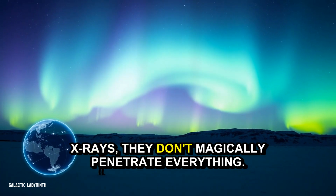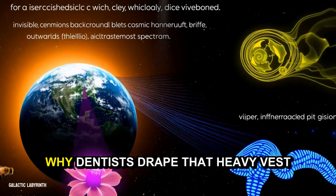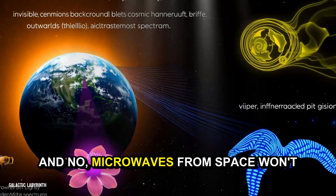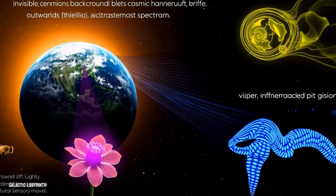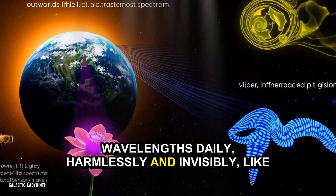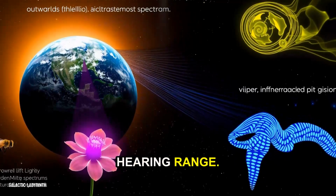X-rays, they don't magically penetrate everything. Lead blocks them cold, which is why dentists drape that heavy vest over you. And no, microwaves from space won't give you superpowers or cancer. The cosmos bathes us in these wavelengths daily, harmlessly and invisibly, like a symphony playing just outside our hearing range.